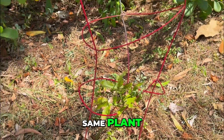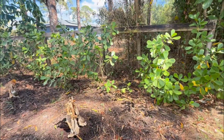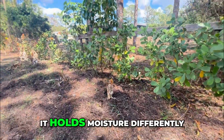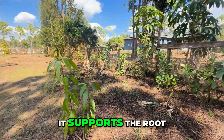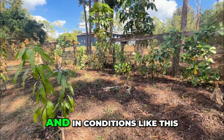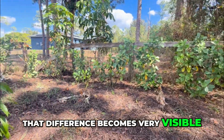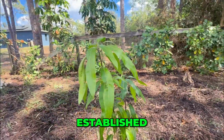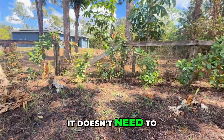Same plant, same property, different soil, different outcome. Soil quality matters more than most people realize. It holds moisture differently. It drains differently. It supports the root system differently. And in conditions like this, that difference becomes very visible. The oak is untouched, mature, established, deep roots. It's not reacting because it doesn't need to.